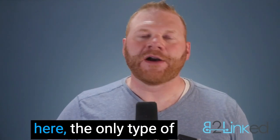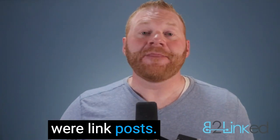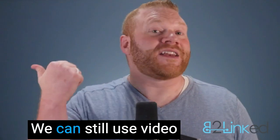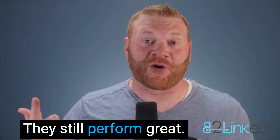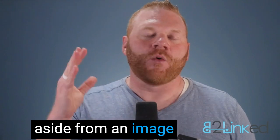Other alternatives here. The only type of post that was affected were link posts. That means we can still use document posts, document ads. We can still use video posts, video ads. They're still huge. They still perform great. Literally any ad format aside from an image will show up normally.